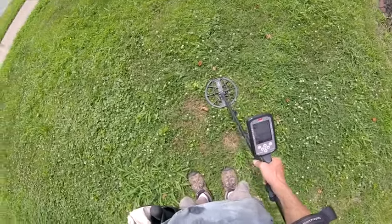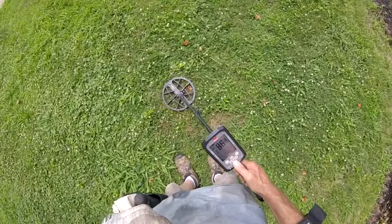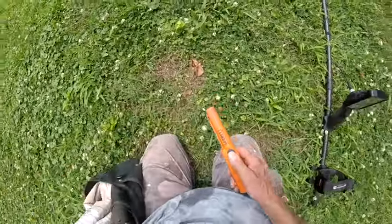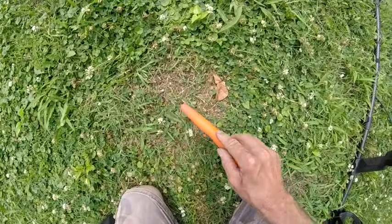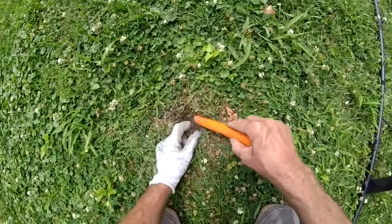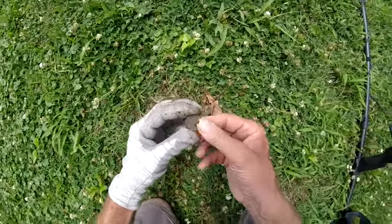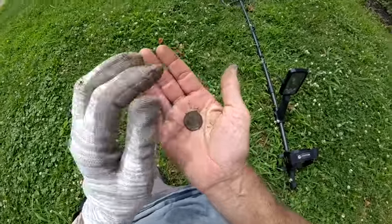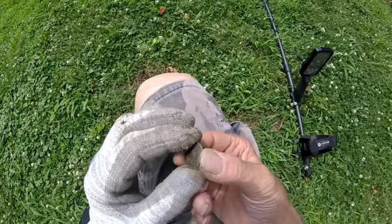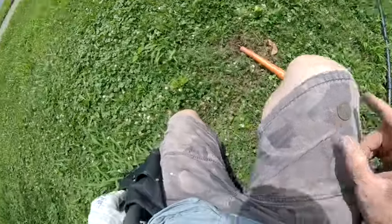All right, George, this is yours. Sounds like a surface quarter. Surface quarter is just something that's been freshly dropped. There we go. All right, now this is a clad quarter, and they make clad dimes and clad half dollars and clad dollars, but let me show you something here. This is a newer coin.